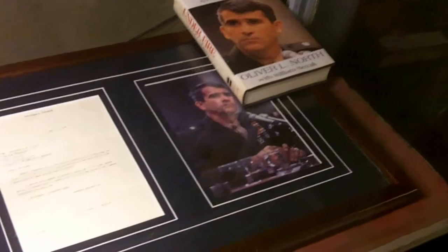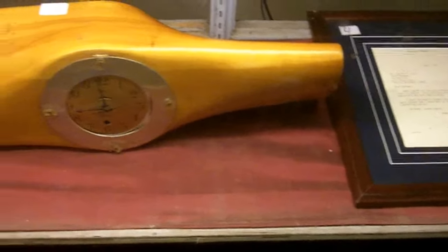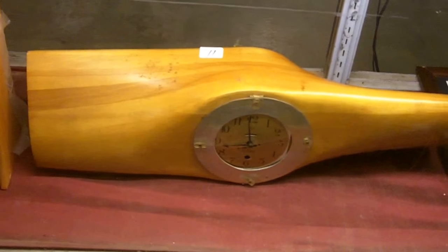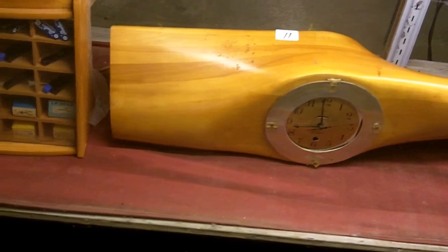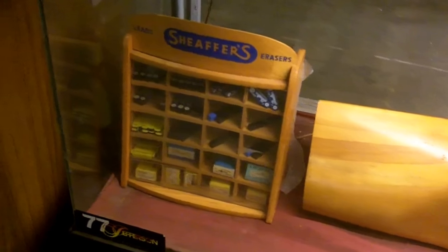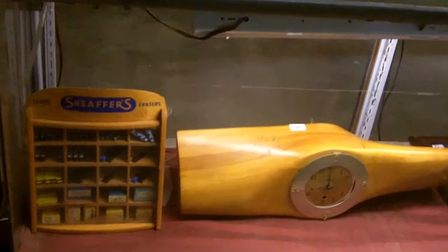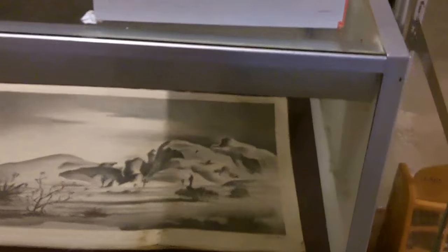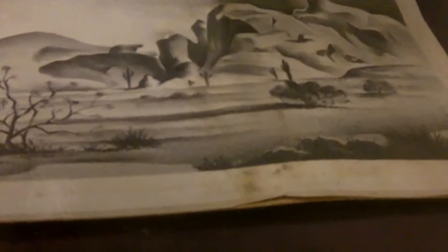Here we've got a signed copy of Under Fire, Oliver North, and then a letter signed from Oliver North with a picture there. Hard to even remember what he did. Schaefer display, propeller clock, it's neat, needs some work. Good piece here. Tell everybody it could be a sleeper. It's not in the best shape.